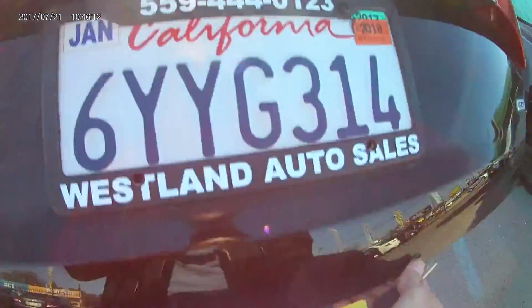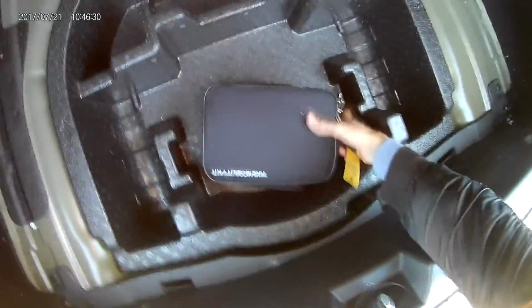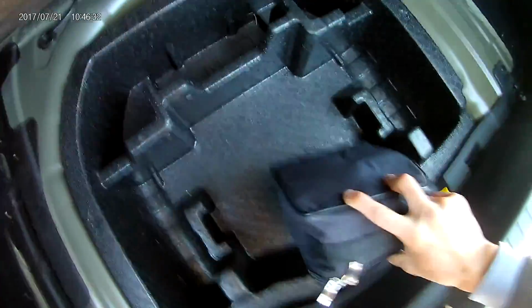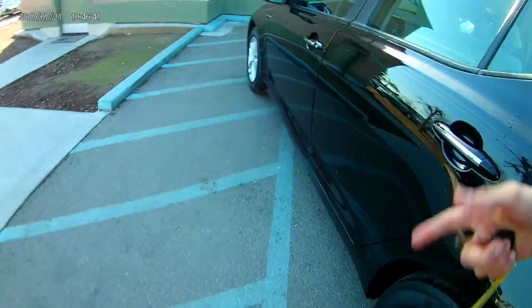Checking out the trunk. You have an almost bottomless trunk. I mean, this thing is really big. A beautiful carpet right here that says Optima on it. You just go ahead and lift it up, and you have the tire mobility kit. So it's not actually equipped with a spare tire, but it is equipped with everything that you need, which means it brings a fix-a-flat and a compressor so you can actually air up the tire afterwards as well.